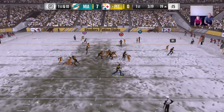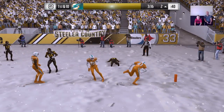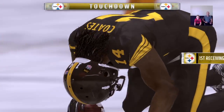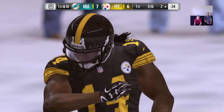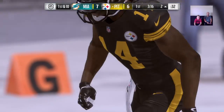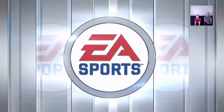From the red zone now, here's Roethlisberger on first down. He's going to take it in for a Steeler touchdown. Sammy Coates, an 18-yard touchdown. How many plays is that? And the Steelers are an extra point away from tying this thing up.